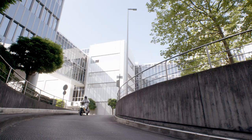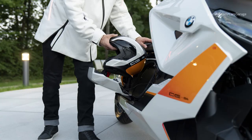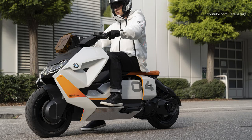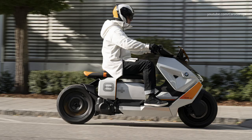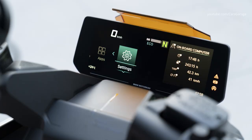The two U-shaped LED front lights are characterized by minimalist design. The rear lights have been integrated into the rear side panels in the form of two C-shaped light elements. The rider is connected to his environment through his smartphone via the bike. Its 10.25-inch display acts as an interface between the digital and analog worlds of the rider.